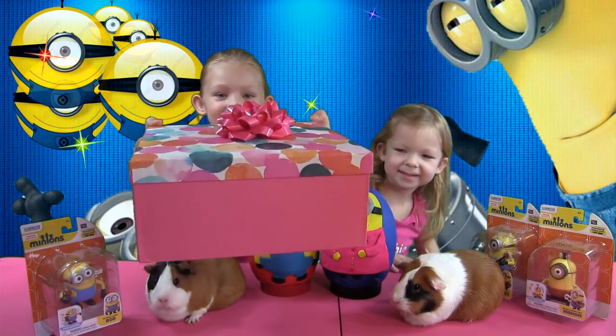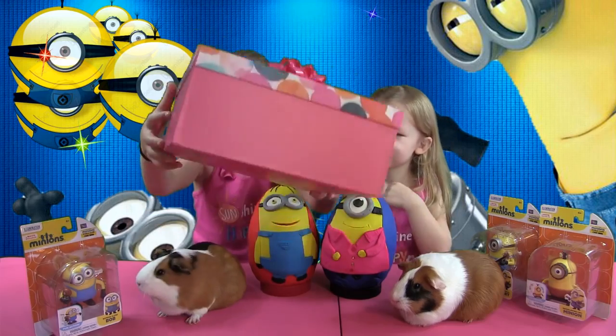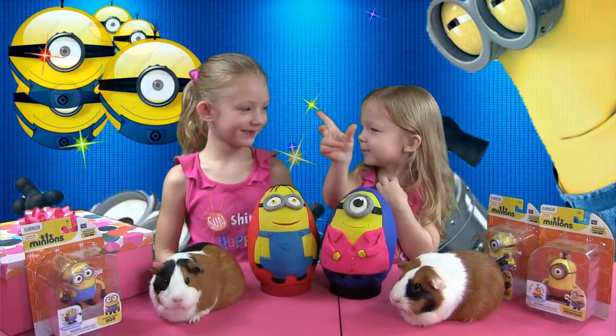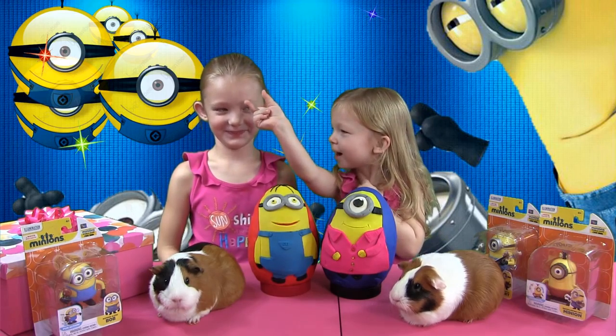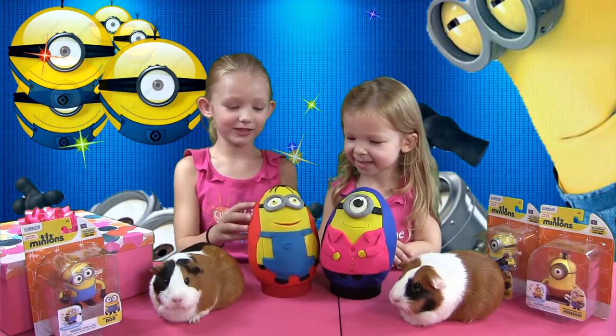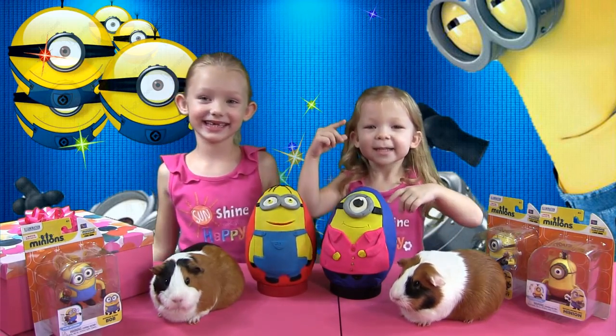And we have our magic box with a mystery object hidden inside. Melody, stop touching the magic box. All right, let's start opening our giant Play-Doh surprise eggs. Yay!